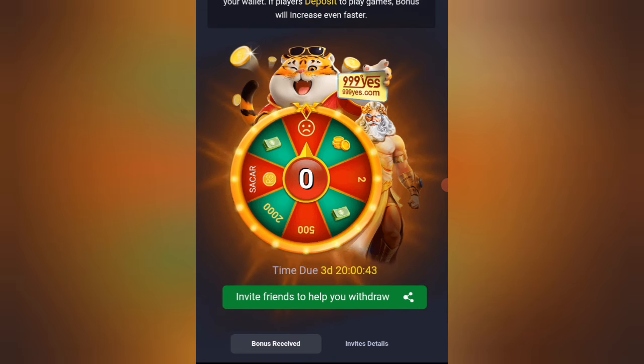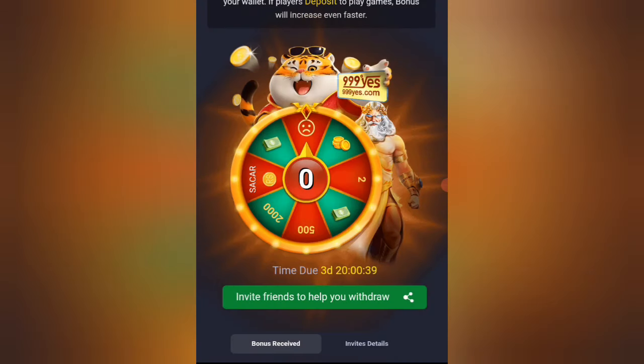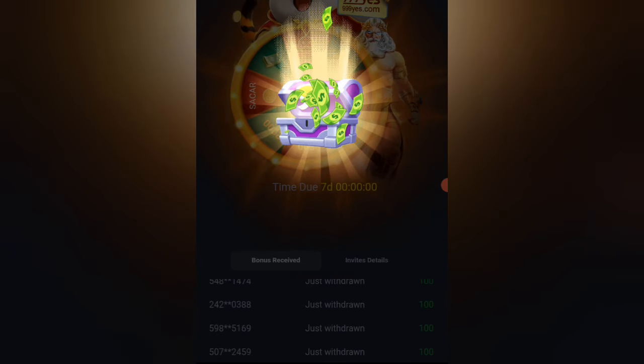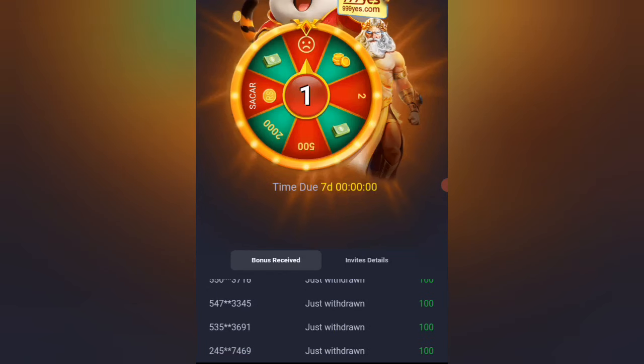Today I'm going to show you how I withdrew $10 from this app and the cedis from this app. You can also do the same. This app is available in Nigeria, Kenya, Ghana, South Africa, a lot of countries, and you can also join and make a lot of money. So today I'm going to show you how I withdrew $10 from the 99 Yes app.